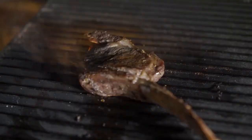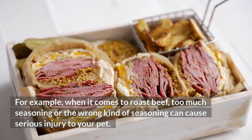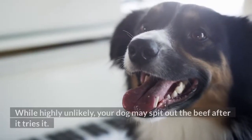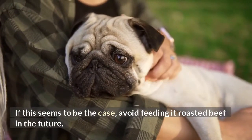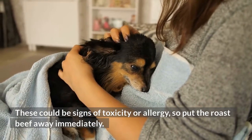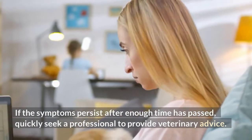Toxic ingredients. We can't stress enough how important it is to check all ingredients before serving food to your dog. For example, when it comes to roast beef, too much seasoning or the wrong kind of seasoning can cause serious injury to your pet. Dog's reaction. Finally, you want to monitor your dog's reaction after feeding it roast beef for the first time. While highly unlikely, your dog may spit out the beef after it tries it. If this seems to be the case, avoid feeding it roasted beef in the future. Alternatively, your dog may exhibit symptoms like nausea and diarrhea. These could be signs of toxicity or allergy, so put the roast beef away immediately. You then want to give your dog the chance to get the beef out of its system. If the symptoms persist after enough time has passed, quickly seek a professional to provide veterinary advice.